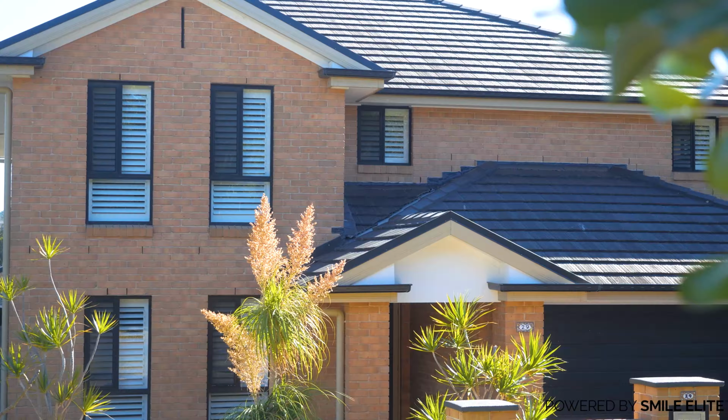From the moment you step foot inside this impeccably presented 5-bedroom executive family home, you will be surprised how deceiving it is in size. From top to bottom, this property is flawless.